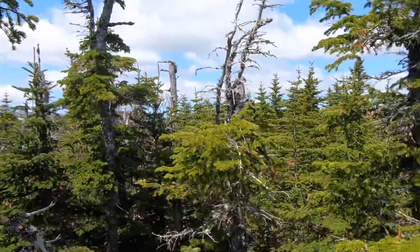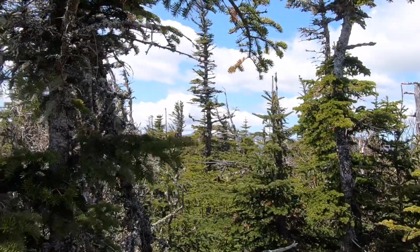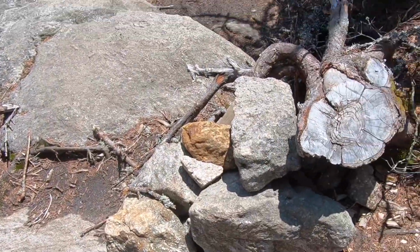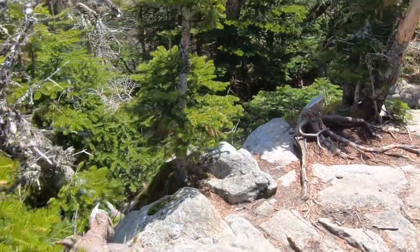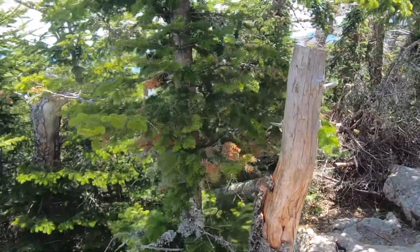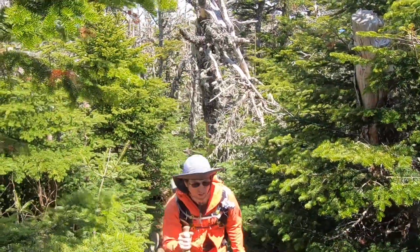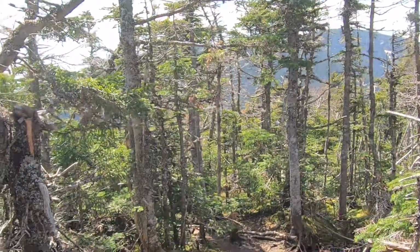This is the summit area of South Carter. I don't know if you can see it right through the trees, Mount Washington. Extremely obstructed. There's a cairn and a bit of rock. I'm right off the trail. And then if you come over here, that is the way from North and Middle Carter. And then we're going to go this way to go over to Carter Dome and Zeta Pass.